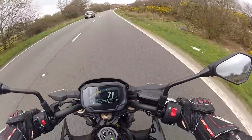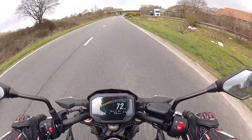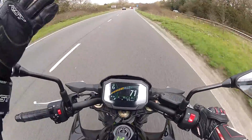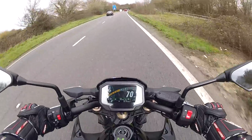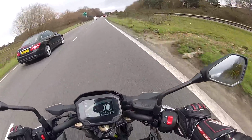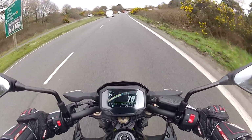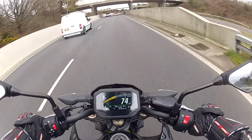And although the wind blast is quite strong at this sort of speed, it's totally acceptable and you could easily live with this. So there you go, 70 mile an hour cruising, 5,500 revs, not a care in the world, very happy. And I'm guessing the top speed of this bike, being naked, around about 120 mile an hour, give or take a bit, dependent on rider size and conditions. So even at 70 now, wide open throttle, and it still pulls strongly, really good.